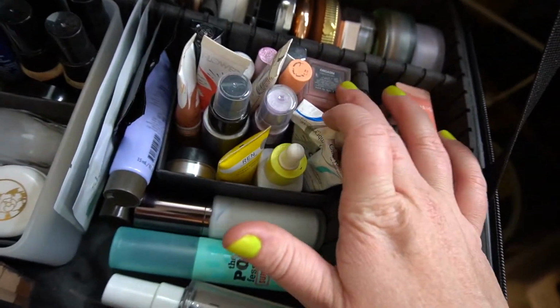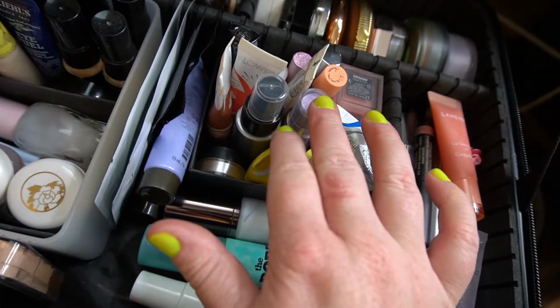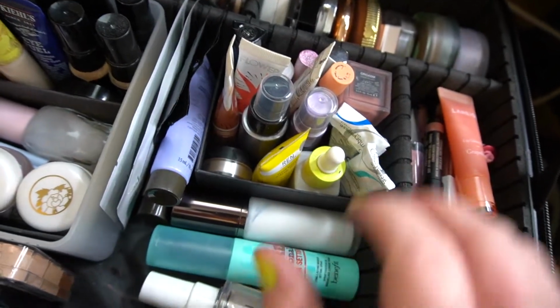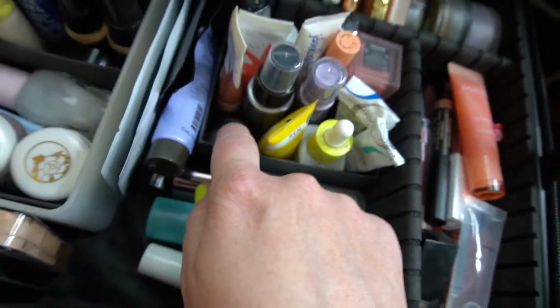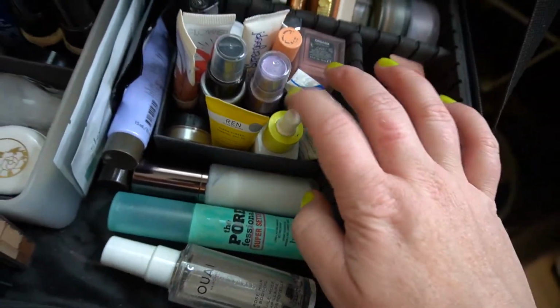So I have some liquid blushes, some mini setting sprays just to travel with. I have a mini mascara in case anyone is allergic to something. That one is really, really good. I have some sunscreen, lip balm, more lip balms, one loose random shadow, and more sunscreen, facial oils.